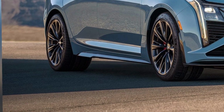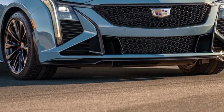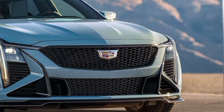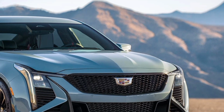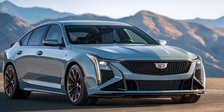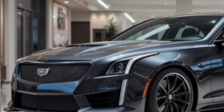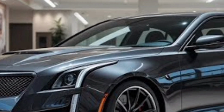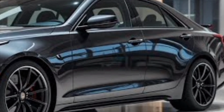Under the hood, the base powertrain is a 2.7-liter turbocharged 4-cylinder that pumps out 325 horsepower. That's more than most base-level German sedans. But the real headline is the ATS V Sport variant, packing a 3.6-liter twin-turbo V6 with 475 horsepower. It's mated to a 10-speed automatic, though rumors suggest a dual-clutch system may be offered later in the year. No manual, at least for now. 0 to 60 in the V Sport, we're looking at 4.1 seconds.